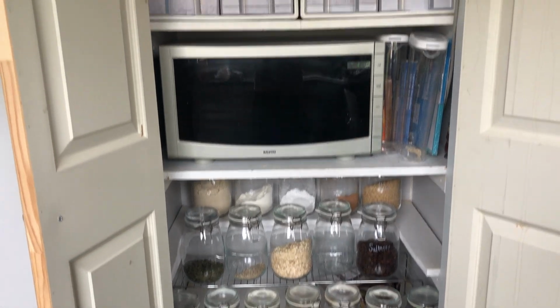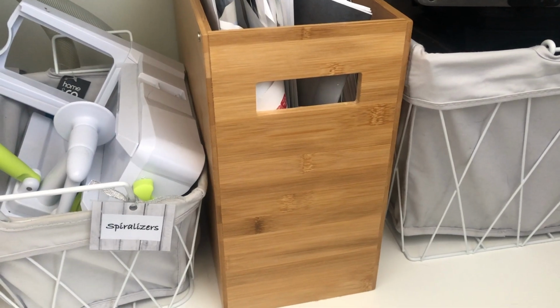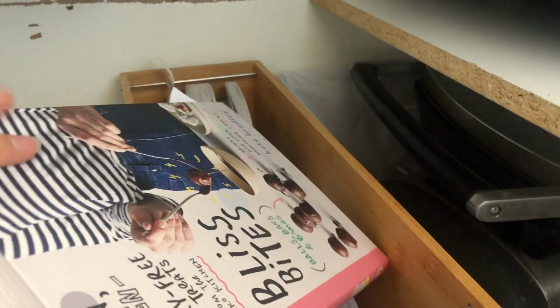Now that you've worked out where everything is going to go, it is time to measure the area. So you need to be measuring the length, the width and the height of the area that you're going to be working with, and then you can work out what storage systems you are going to buy. So for instance, if you are organizing your kitchen and cookbooks is one of the things that you have, it is much better to purchase something that is vertical rather than something that is horizontal, because it is going to take up much less room, leaving more room in the cabinet for the other things that you need.